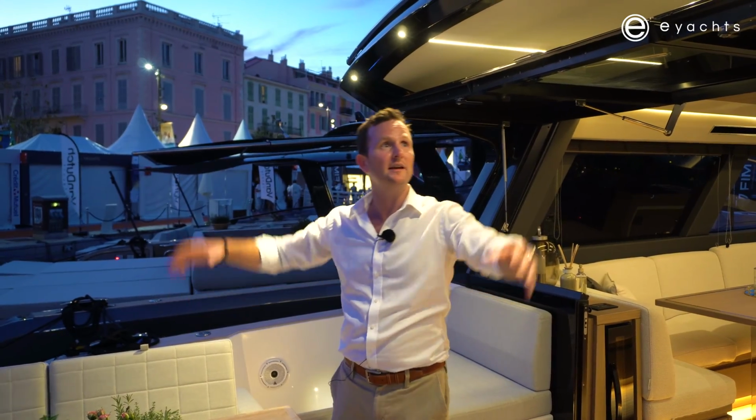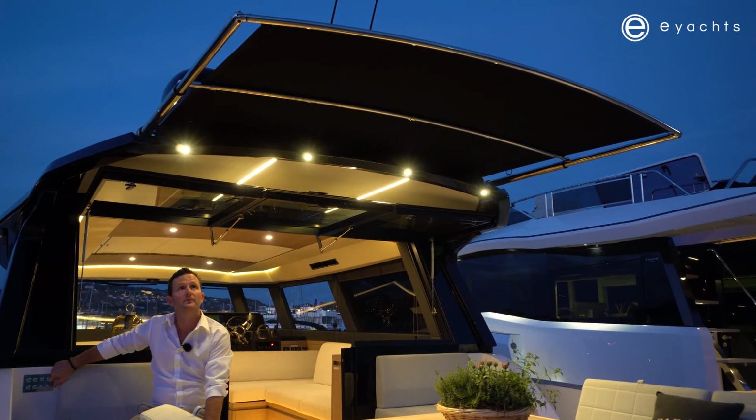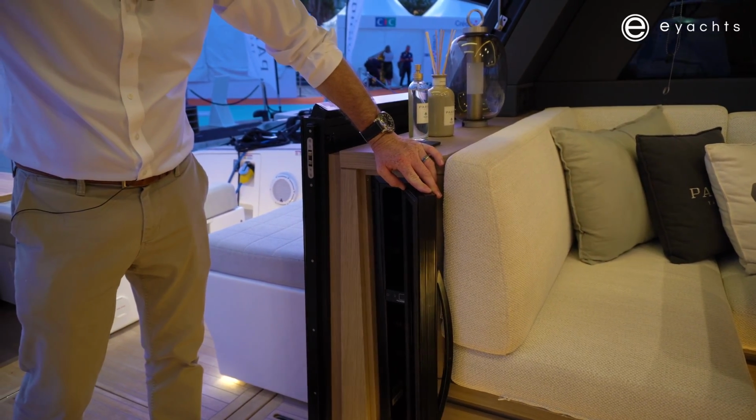Above the rear cockpit here we have a nice sun awning that does retract, come out and give sun protection to this dining area. Nicely discreeted here we have a 7-bottle wine fridge.